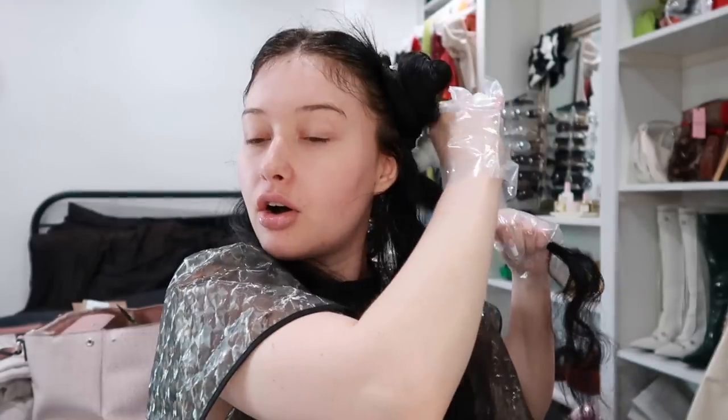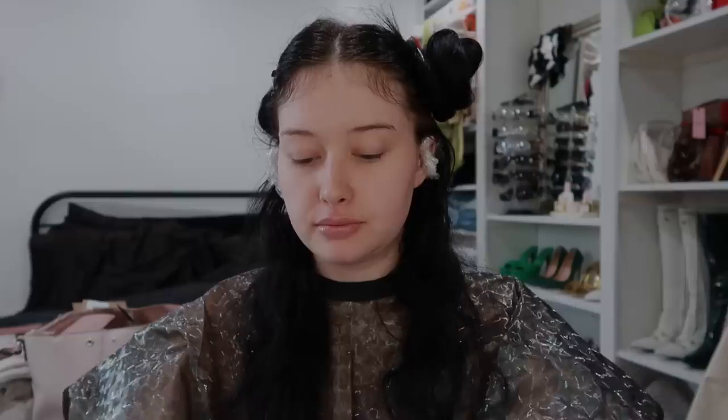So basically what I do is I just work on both sides. I'm only gonna do my roots today. I hope I don't make a mess. Every single time I dye my hair, I get hair dye everywhere, all over my white desk, all over the ground, all over my hands, all over my leg.